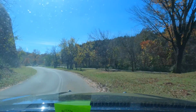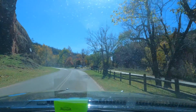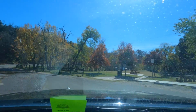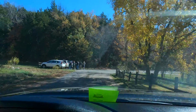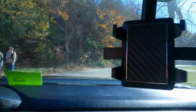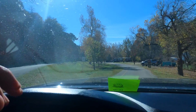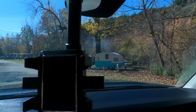Normally, we go down the last week of October down to southeast Oklahoma to see the changing of the colors of the leaves. But here you see, they're still up. There's a lot of hiking out here. I'm going to be looking for the group that's out here that are guys who do the overlanding. Man, that's a cool little camper.